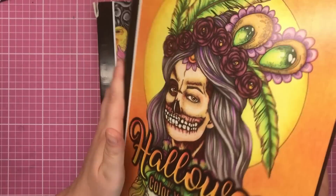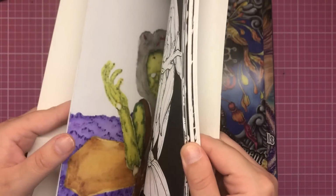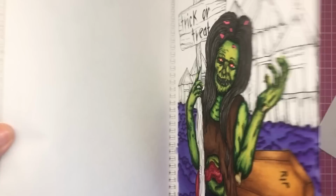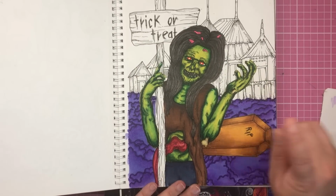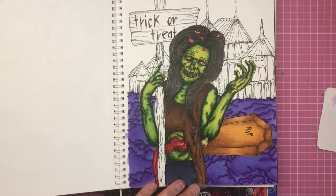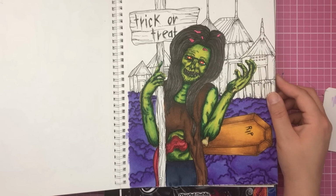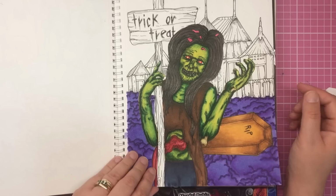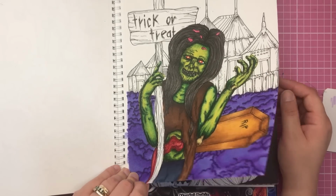Finally, for Mar Del Rubio is the Halloween Colour Your Fright, and this is the one that I coloured, or half coloured anyway, so I'm getting there. I'll probably pick this up this Halloween actually and continue it. So it is the zombie girl. She's got beautiful, beautiful green skin and her coffin is sort of floating in the clouds of smoke behind her.